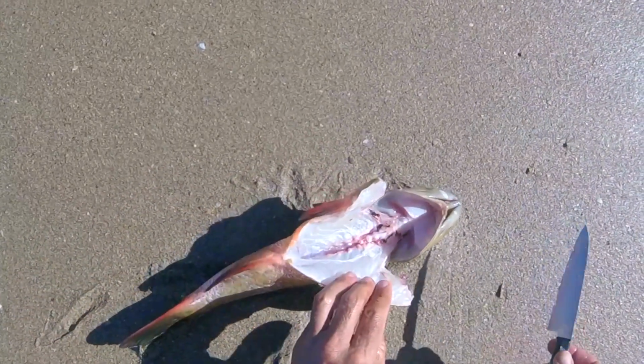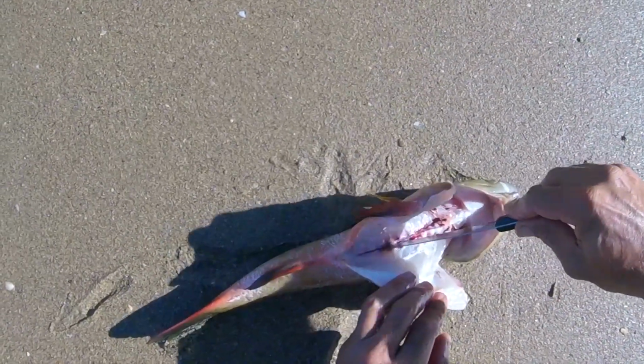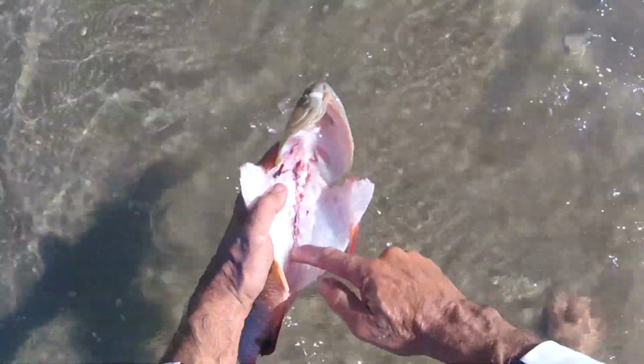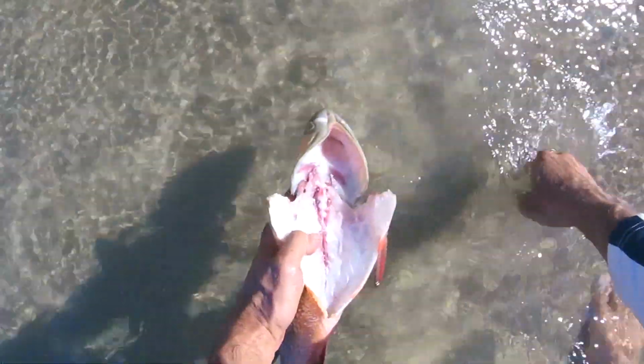And just to make this really clean, there's a bit of bloodline right along the backbone. Doesn't matter how well you bleed a fish, it's always going to be there. So we just score it with a knife, like that. So then just rub our finger down there a little bit. It doesn't matter, if you eat red meat, you're eating blood anyway. Fish have always got blood in them.